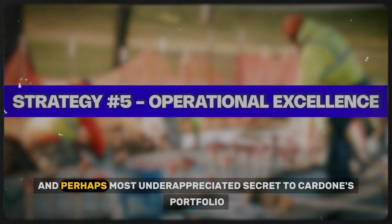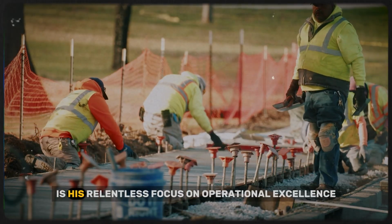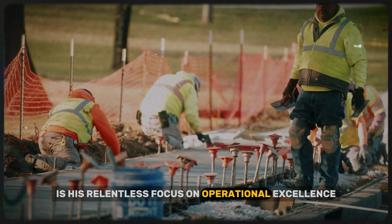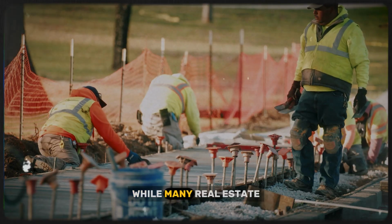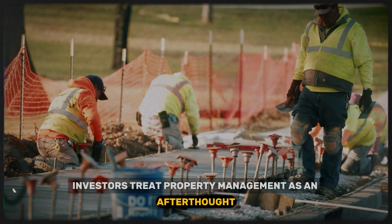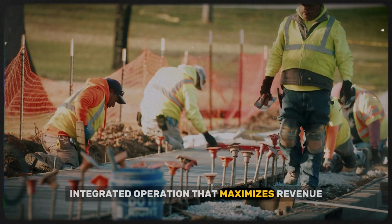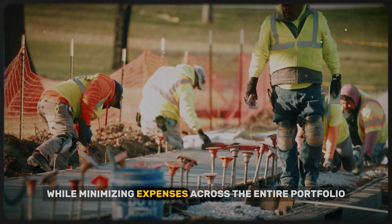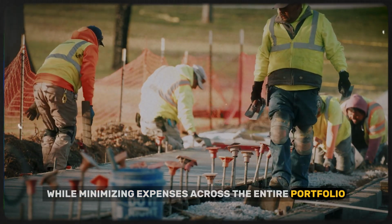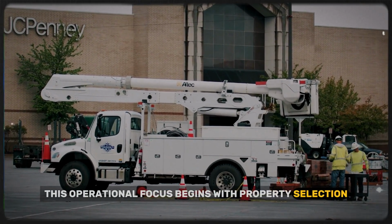The fifth and perhaps most underappreciated secret to Cardone's portfolio is his relentless focus on operational excellence. While many real estate investors treat property management as an afterthought, Cardone has built a vertically integrated operation that maximizes revenue while minimizing expenses across the entire portfolio. This operational focus begins with property selection.